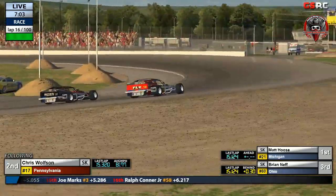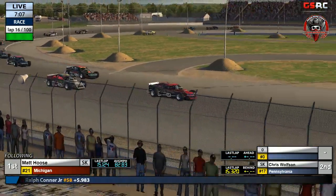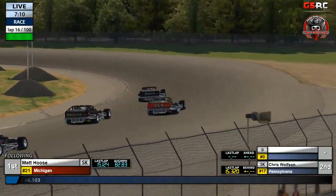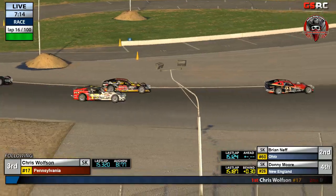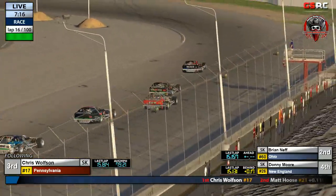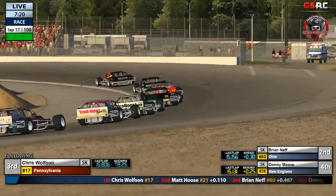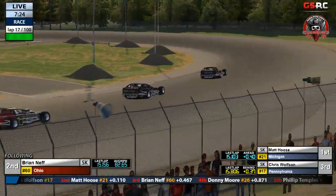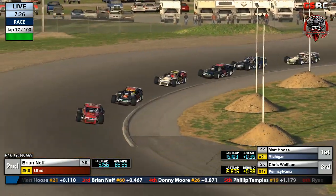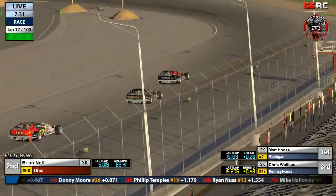Battle for the lead. Hoos got it down inside, and he takes it away from Wolfson. Neff there trying to get it inside of Wolfson, and he does. Wolfson stuck up top, no place to go. Matt Hoos now the leader of this race, 17 laps in, and Brian Neff has worked his way up to 2nd. Great start to the race for these guys, starting 7th and 8th, and now they're running 1-2 on the track.